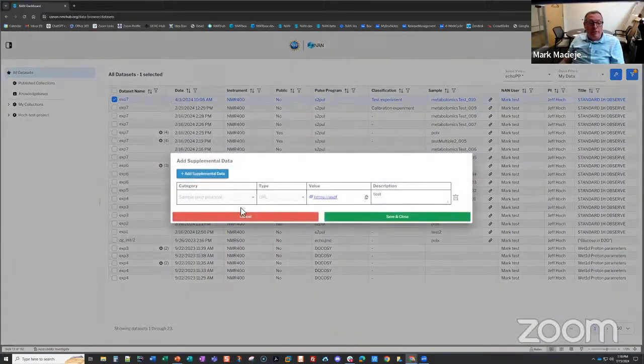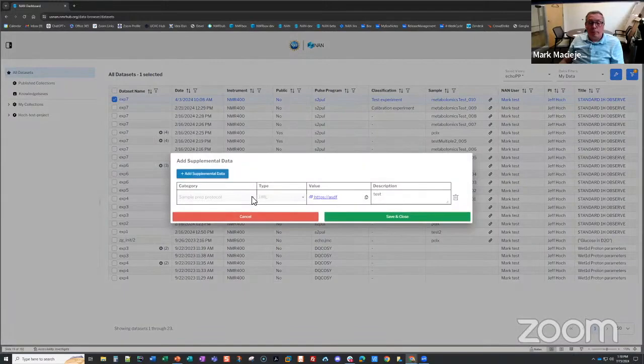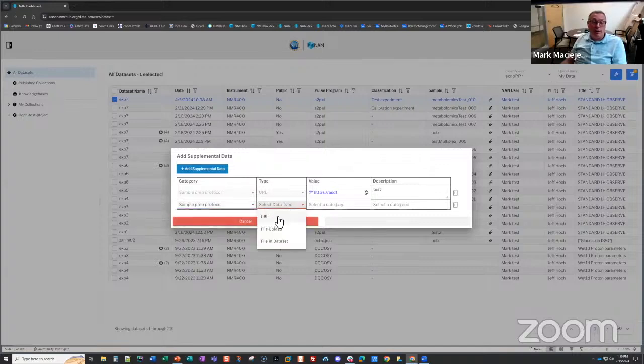You can also add supplemental data. So if you wanted to, that's not working. Oh, I'm sorry. It's showing me that there was already a piece of supplemental data that I did in testing associated with it. There was a sample prep protocol that was a URL, but I can click add a new one, and you can select protocols, processing scripts, BMRB IDs, various pieces of information. And if you select one, so a sample prep protocol, you then can choose a URL, uploading a file, or a file in the data set.